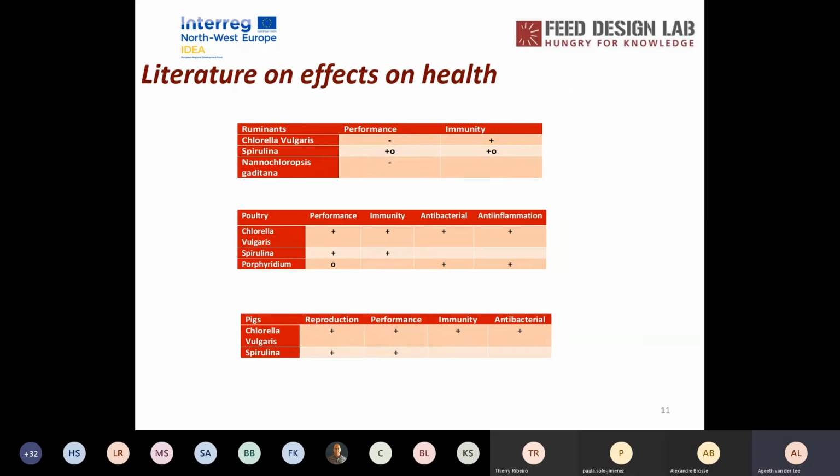We also checked the literature on effects on health with ruminants, with poultry, and with pigs. And we did that for algae strains which were in this IDEA project. What you see for ruminants, there is not much literature found, but also the effects are not always very positive.